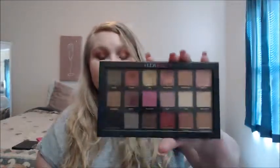Okay, and just 2 more palettes left to talk about. These are my 2 most expensive eyeshadow palettes that I own, but I think that they're both worth every penny. So this right here is the Huda Beauty Rose Gold Edition palette. This has actually been limited edition for about the last year, and Huda did announce that she's going to be discontinuing this because they are coming out with a new eyeshadow palette called Desert Sands. I cannot wait to get my hands on it. But I love this palette.